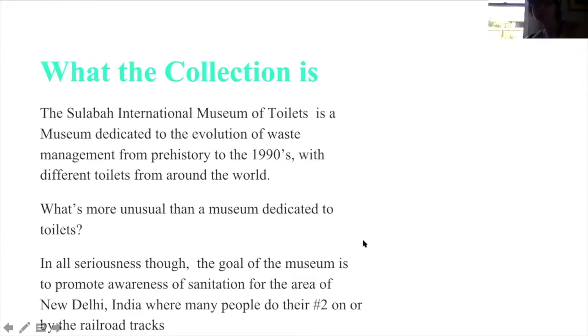So here's what the collection is. It's the Sulabh International Museum of Toilets. It's a museum dedicated to the evolution of waste management from prehistory to the 1990s, which is when the museum was founded, with different toilets from around the world. I mean, what's more unusual than a museum dedicated to toilets?